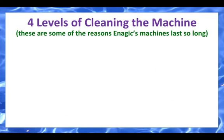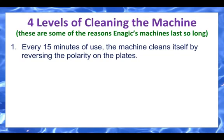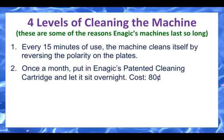We have 4 levels of cleaning the machine. These are some of the reasons Enagic's machines last so long. Number 1, every 15 minutes of use the machine cleans itself by reversing the polarity on the plates. Number 2, once a month put in Enagic's patented cleaning cartridge and let it sit overnight. That costs about 80 cents.